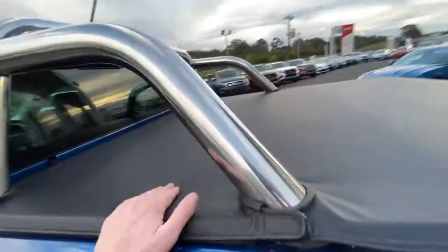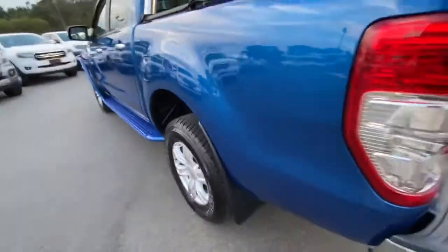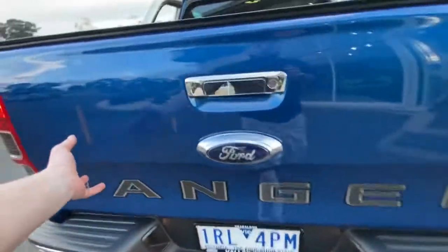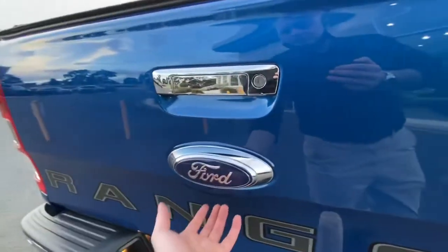Down through the back, you've got a soft tonneau fitted to this one. Roll bar with lights underneath it as well. You got high flow diesel fill on this. Tow bar, which has never been used. And you do get the fantastic tailgate, which has got plenty of user-friendly items.